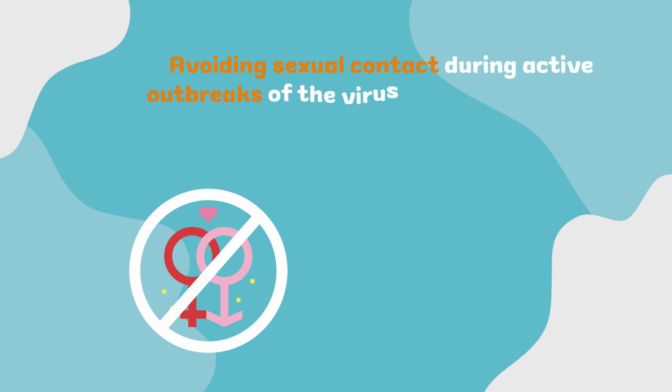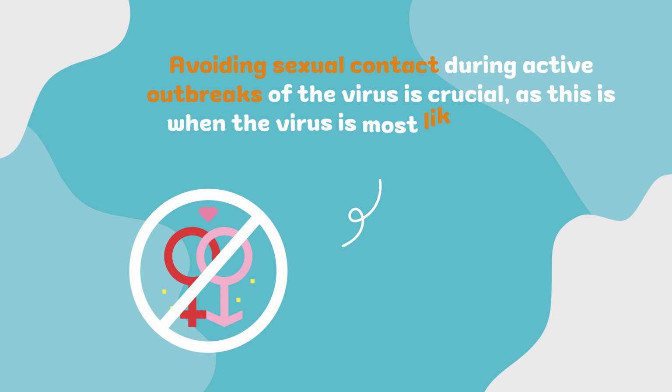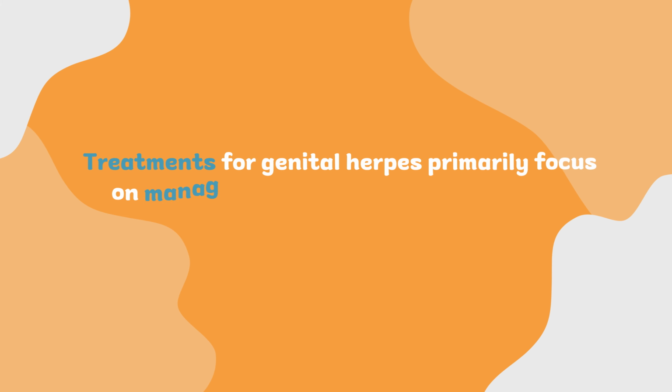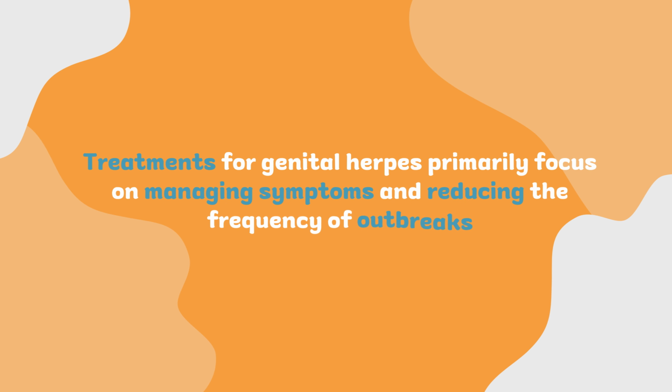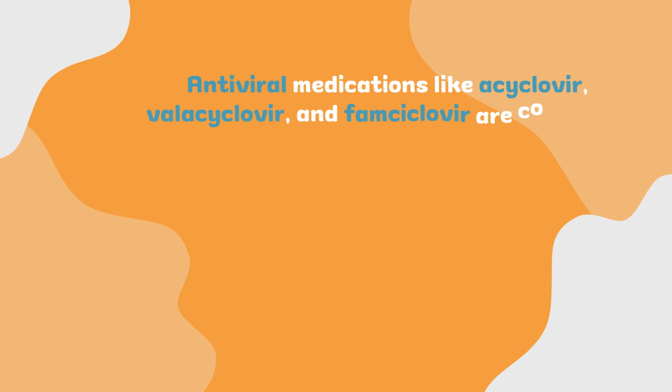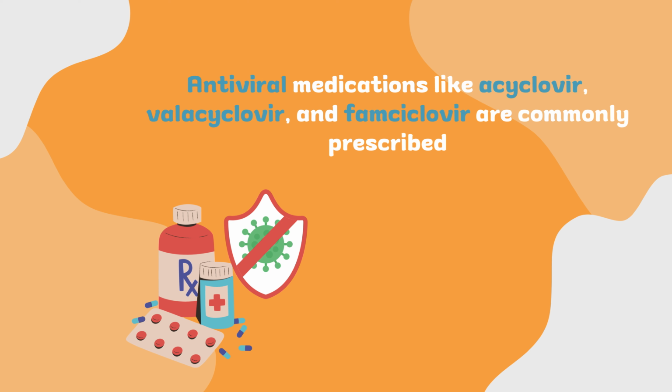Additionally, avoiding sexual contact during active outbreaks of the virus is crucial, as this is when the virus is most likely to spread. What are the treatment options? Treatments for genital herpes primarily focus on managing symptoms and reducing the frequency of outbreaks. Antiviral medications like acyclovir, valacyclovir, and famciclovir are commonly prescribed.